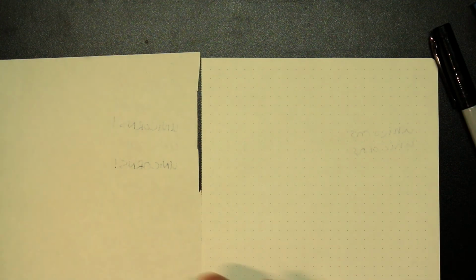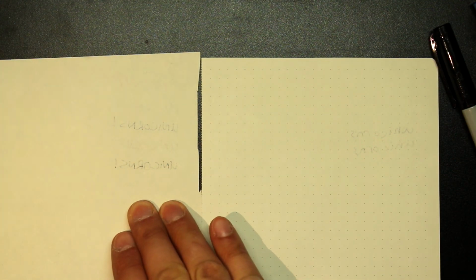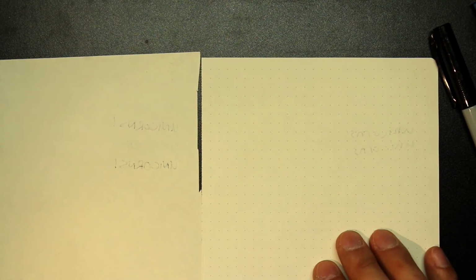All right, and now it looks like on this side it was the same thing. The same two pens bled through a little bit, but I kind of also see these. But yeah, everything bled through more on the Moleskine than on the Leuchtturm. All right, bleed test winner? This one.